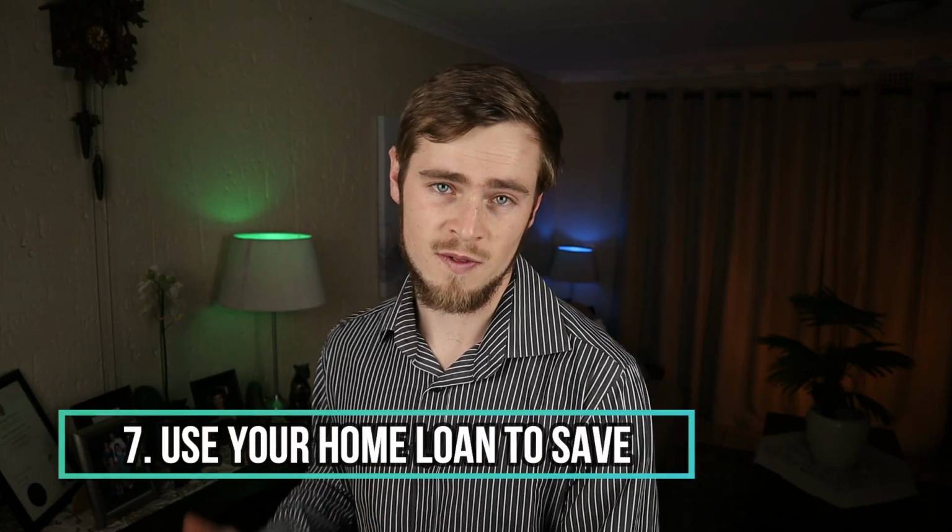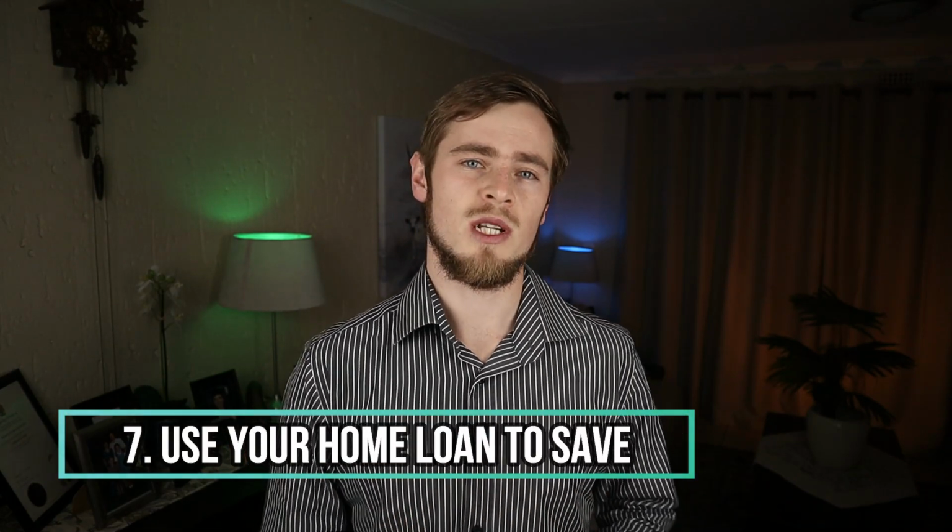And number 7, use your home loan to your advantage. If you do have a home loan at the bank, then consider using it to save, because by depositing your savings into your bond, you'll basically be receiving the interest your bank charges on your home loan as positive interest on the money you are investing, as in essence, this will reduce your repayment term and therefore save you thousands in interest over the long run.